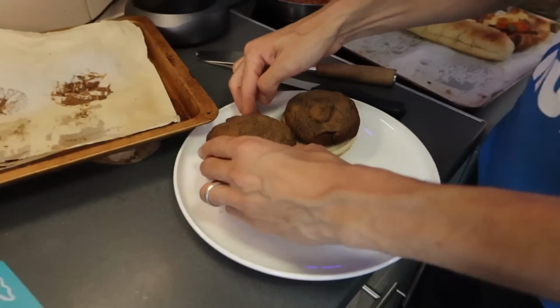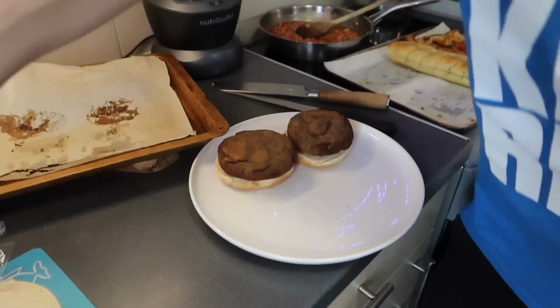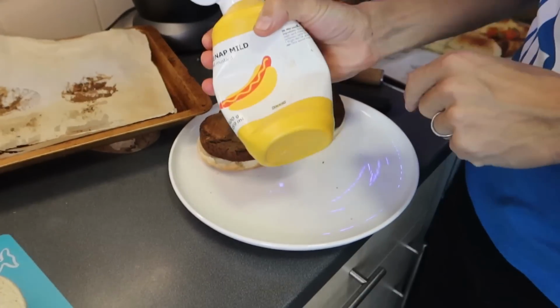They don't look bad, but I feel like they're going to taste better than they look. I really hope so. IKEA mustard to save the day.